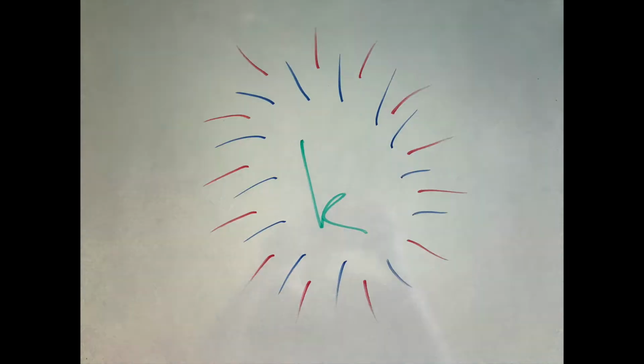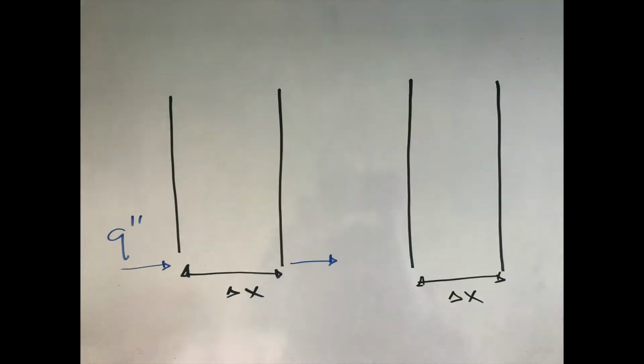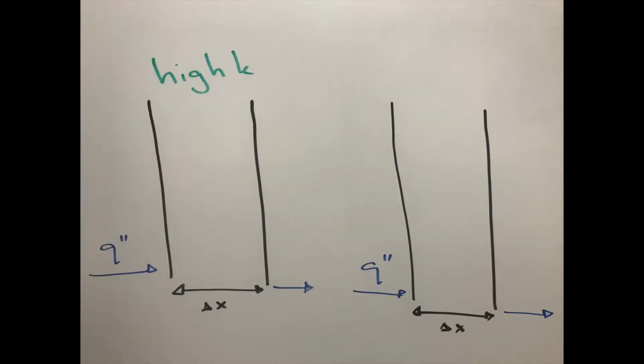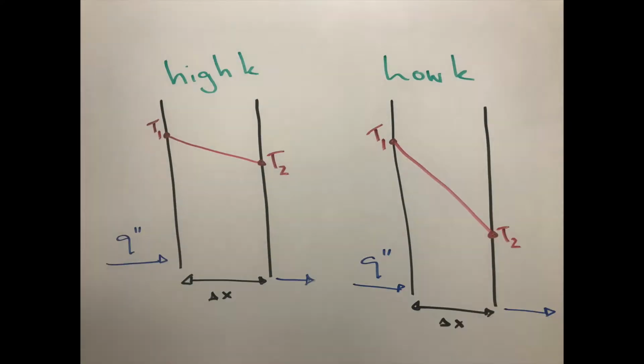Thermal conductivity depends entirely on the material, so you could essentially have two walls of the same dimensions with heat flowing through on one side at the same rate, but one has a high k value and one has a low k value. You'll notice that the wall with the higher k value will have a significantly smaller temperature gradient than that of the one with the low k value. This is as a high thermal conductivity allows for heat to travel more freely through the wall, thus resulting in a higher T2 value than that of a lesser conductive wall.